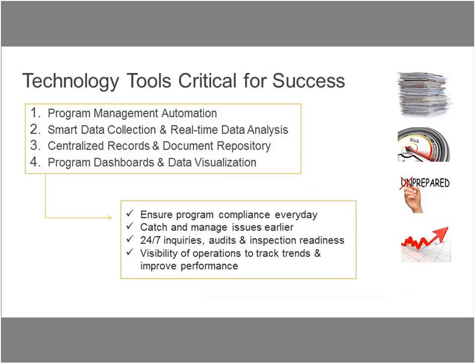It's that capability. So again, just sort of wrapping that up, those areas, and I do want to get forward to just sort of sharing the impact in real scenarios that technology can have. But just wrapping up as far as technology tools critical to success, we covered the program management automation tied with smart data collection, real-time data analysis that then goes into your centralized records and document repository, which then can deliver those program dashboards and key metrics for you to manage your operations. So I think that's sort of, when we talk about the 4 key areas, really thanks, Dave, for providing that input there. So let's go ahead.